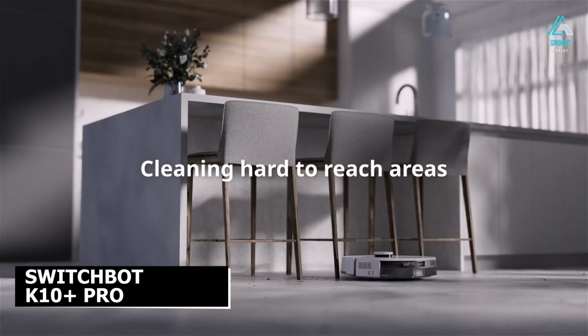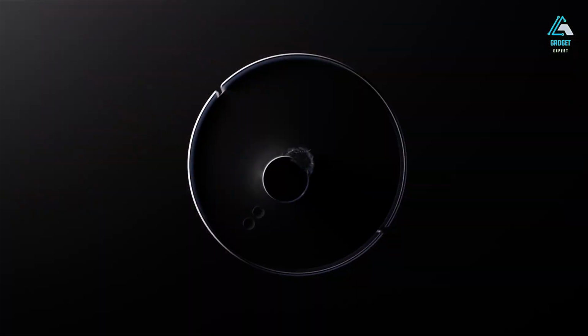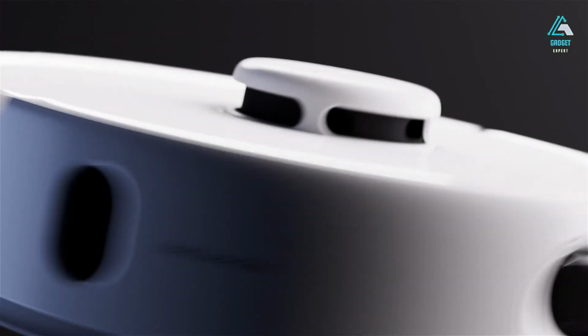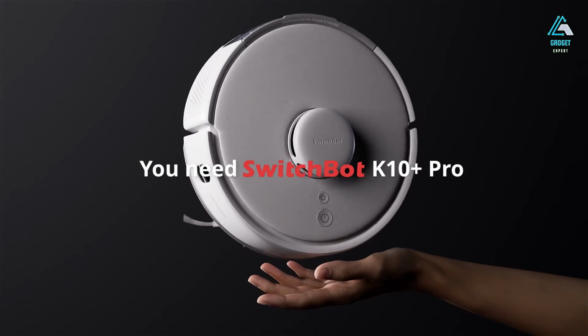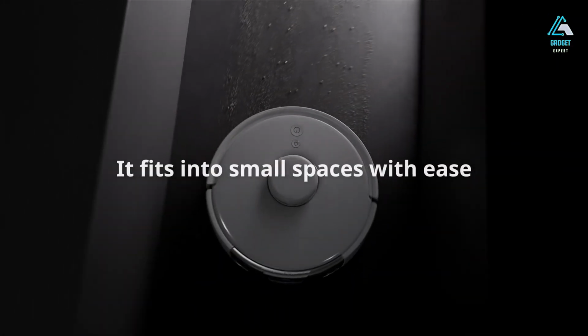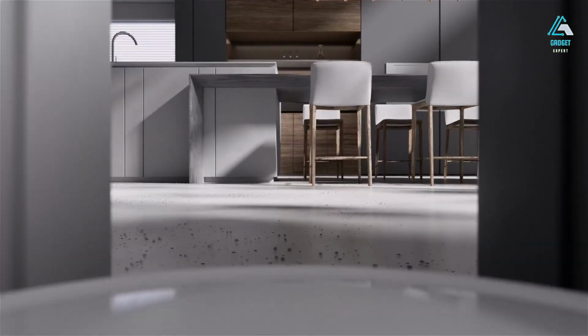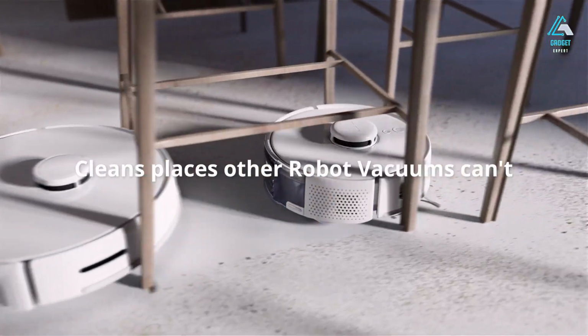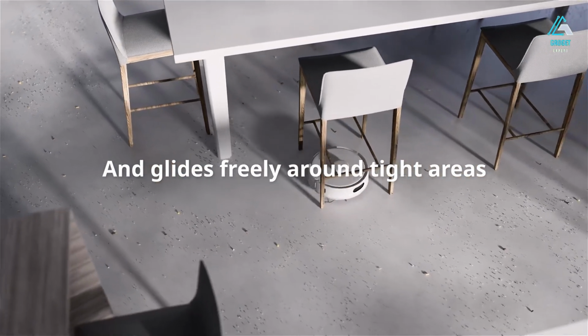Let's dive in. Number 5. SwitchBot K10 Pro. If you're looking specifically for a small robot vacuum, our top pick is the SwitchBot K10 Pro. The bot is very compact, measuring 9.76 inches (24.8 centimeters) in diameter, and 3.62 inches (9.2 centimeters) in height. That pint-sized design packs impressive tech, including intelligent room mapping and the speediest navigation our tester had ever seen.